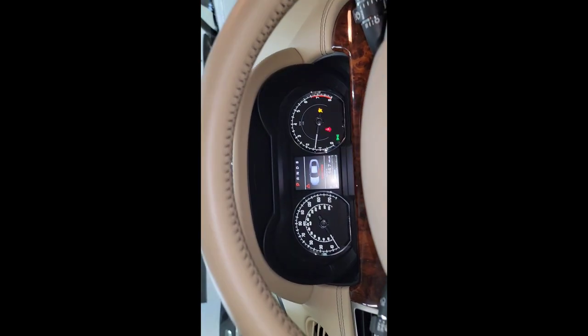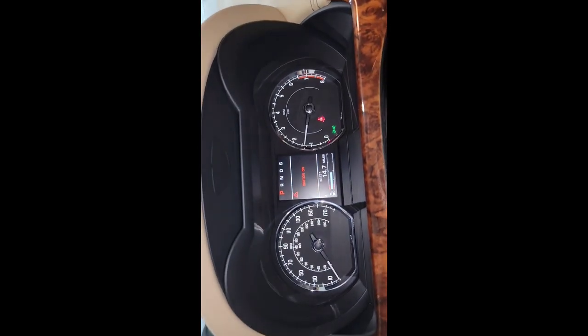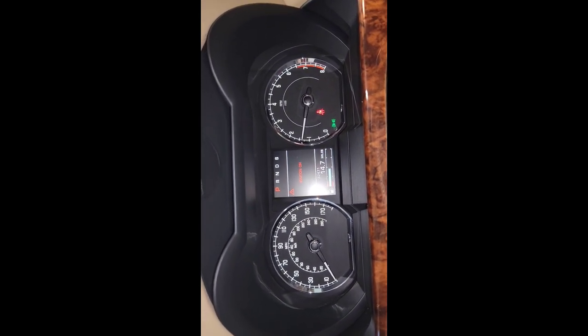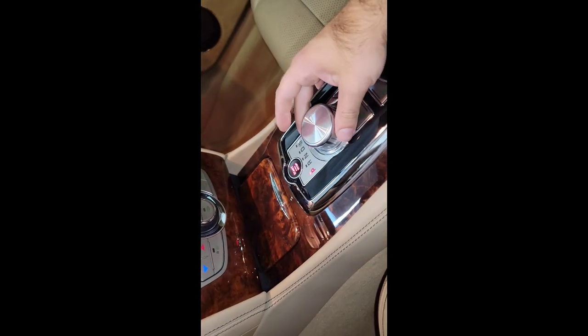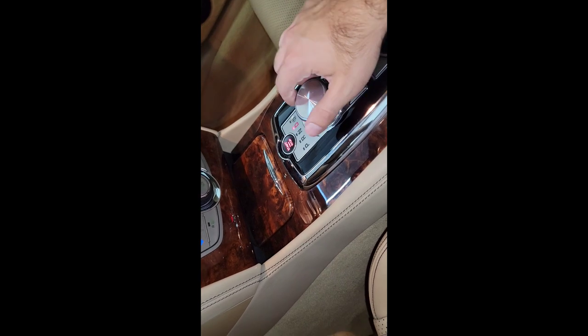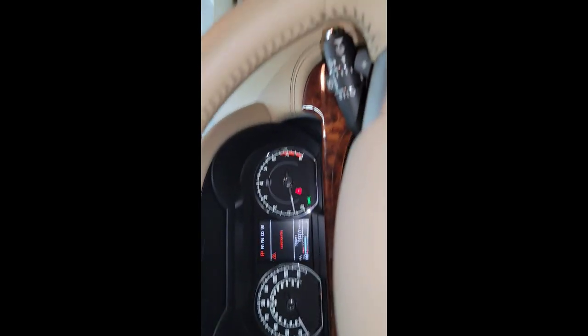Starts up very nice. There's no vibration in this car at all. Even when I shift, I'm feeling very little movement. All the mounts in real nice shape.